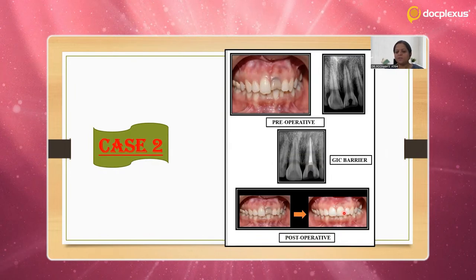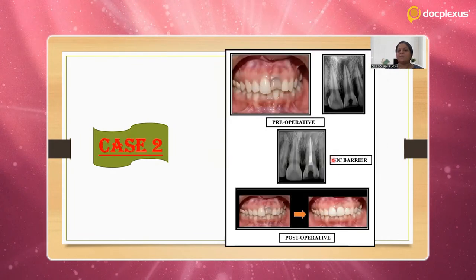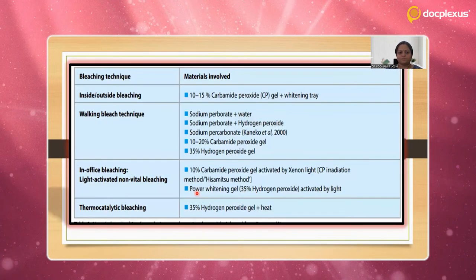ceramic crown. So if we compare the two cases of non-vital bleaching that were carried out, in the first case, the coronal structure being intact and the aesthetic result being acceptable to the patient, a crown was not required. Whereas in the second case, the patient wanted rehabilitation in the form of a crown. So a crown was placed as the prosthetic step in treating this non-vital, discolored tooth.